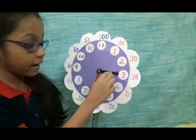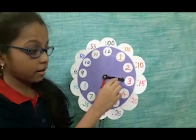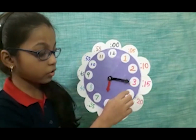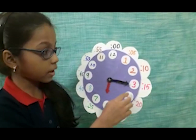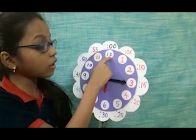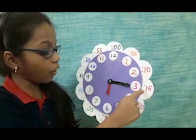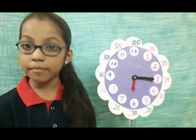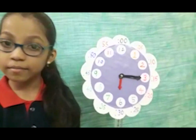The big hand is the minute hand. It takes 5 minutes to go from one number to the next. It takes 1 hour or 60 minutes to go around the clock. Let us have a good time learning about clocks.